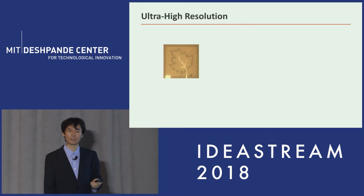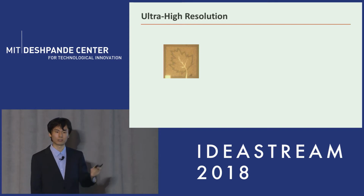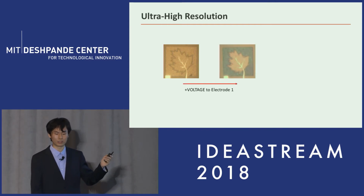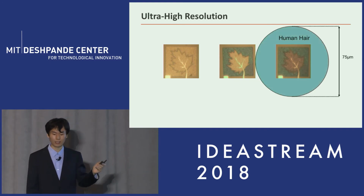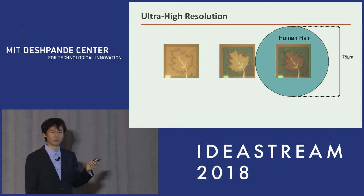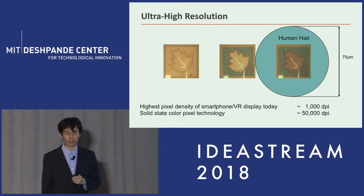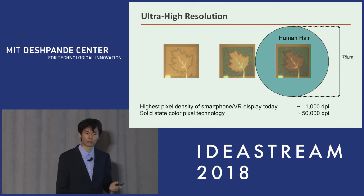What's more exciting is that we can use this kind of mechanism to control the color at ultra-high resolution. So here shows an example of a dynamic color image of a leaf. So by applying voltage to different parts of the image, we can change the colors of the corresponding regions. And the amazing thing here is that the size of the image is very small. It is even smaller than a single pixel of a smartphone, which is comparable to the typical size of a human hair, as shown here for comparison. So this ultra-high resolution capability means that our technology could be suitable for virtual reality display and holographic displays.